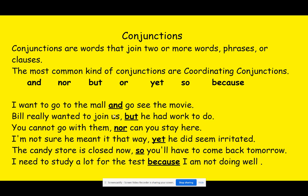Bill really wanted to join us. He had work to do. I could say Bill really wanted to join us, but he had work to do. And notice I have a comma in there because there's a pause in the way you would say it. You've combined two sentences, and oftentimes you will get a comma before that conjunction.